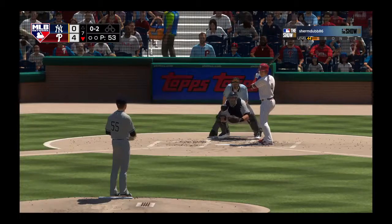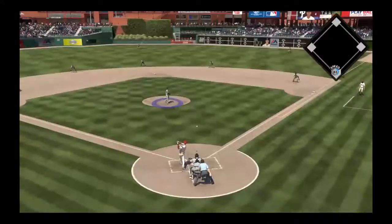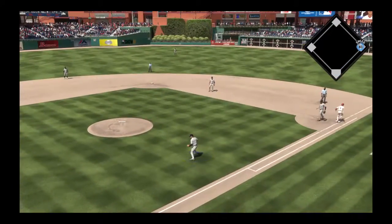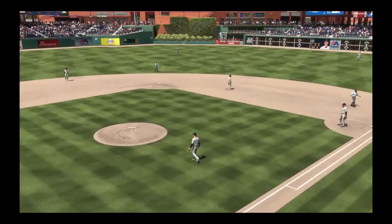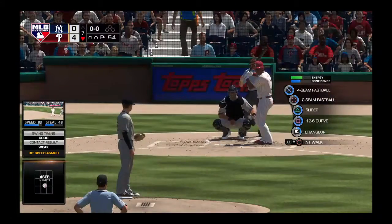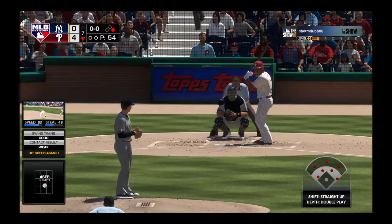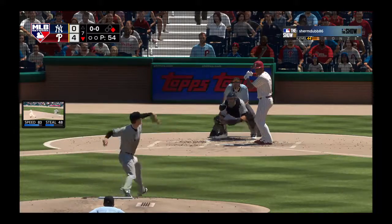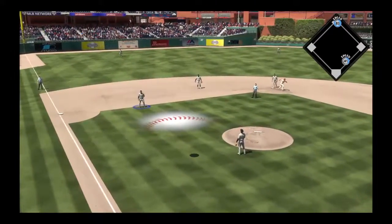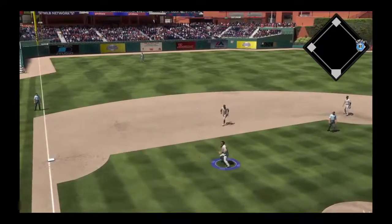Trying to send him packing for the second time. Swinging, a ball hit on the ground. And he'll reach first as they can't make the play on him. Stepping up now, Michael Franco. A hit in 2 at-bats for him at this point in the ballgame. He's ready. Here's the first offering. Runners on the move for second. There's a swing and a high pop-up. Oh, and he misses it.